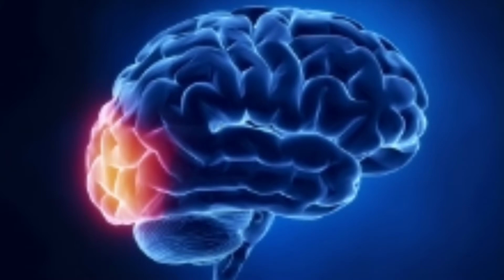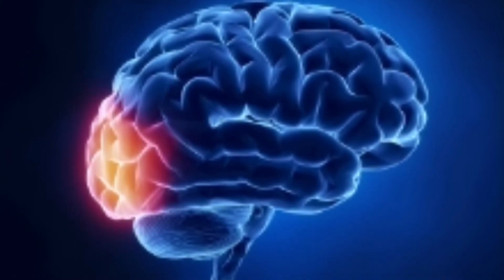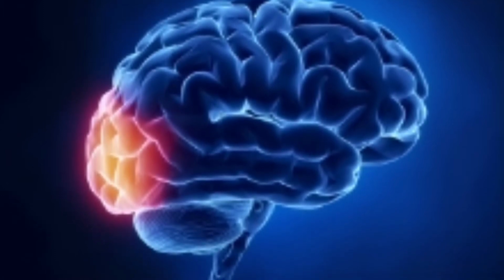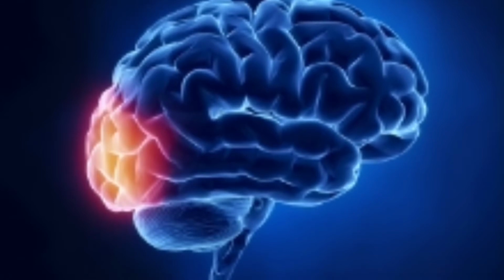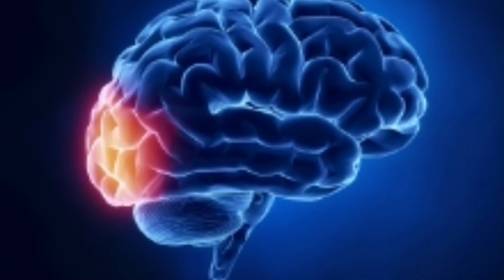The occipital lobe is responsible for your eyesight. It is one of the most important lobes. The occipital lobe is in the back of your head. If the occipital lobe gets damaged, you can lose vision.